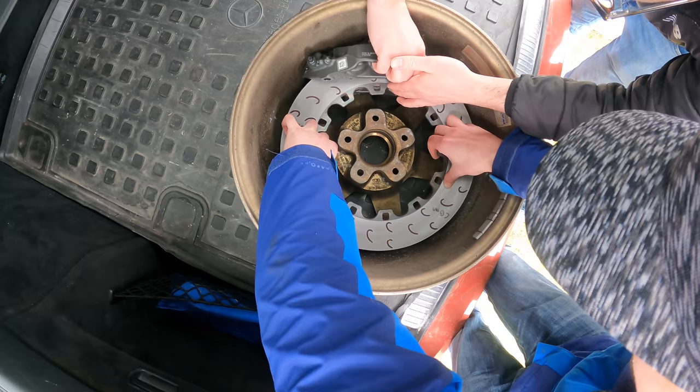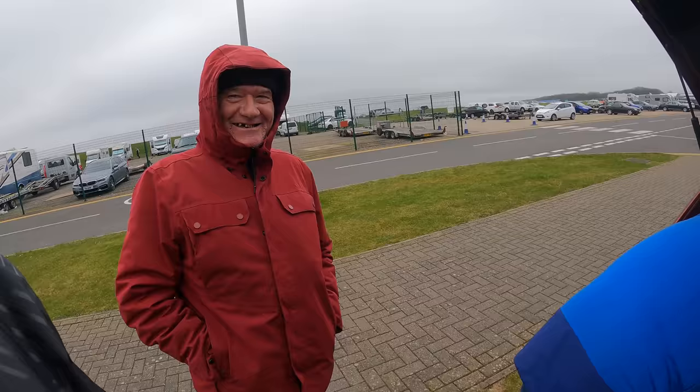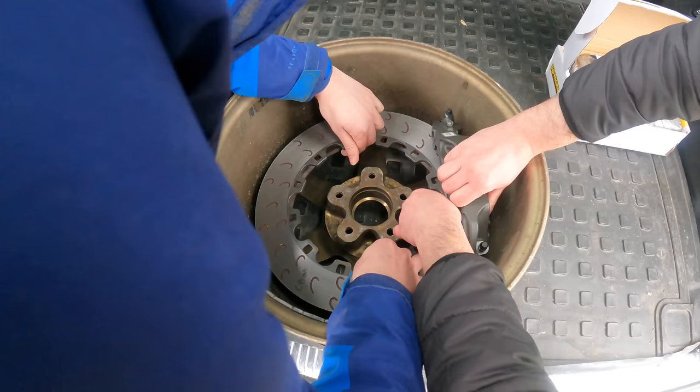I've got nothing to do now. Touching the side of the caliper with the disc. Does it fit then or what?